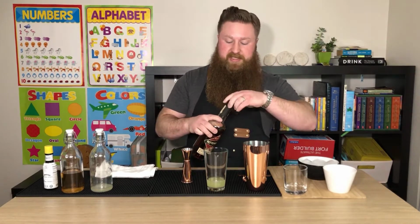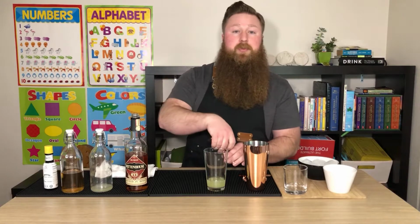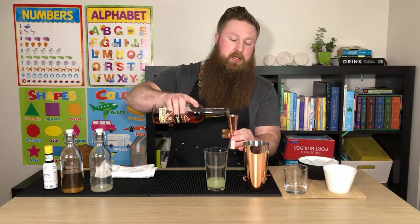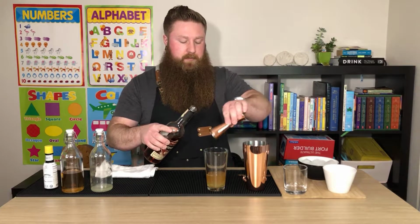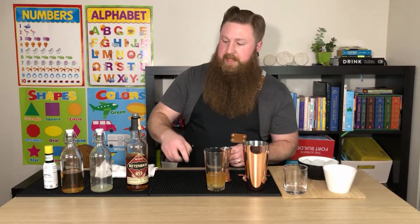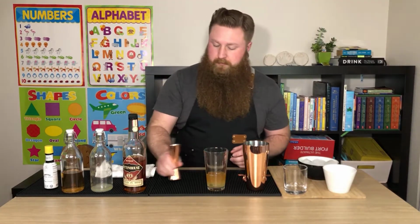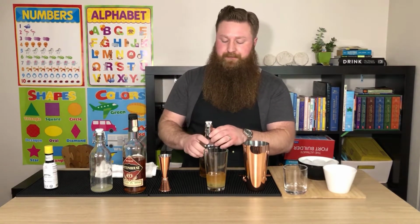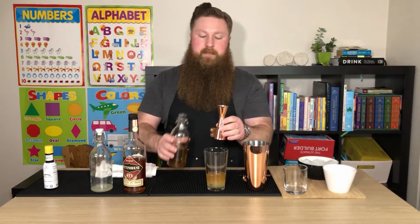Two ounces or 60 mils of rye whiskey. You're more than welcome to substitute bourbon, but in my recipe, I really, really like this rye. Specifically this Rittenhouse bottled in bond. Now we're gonna need 1/2 ounce or 15 mils of 1-to-1 simple.